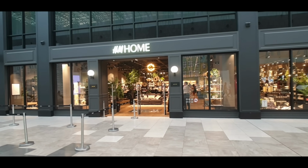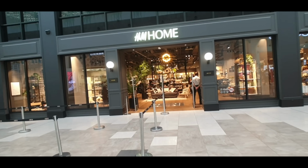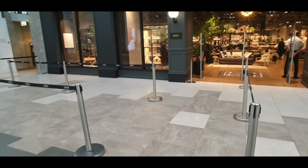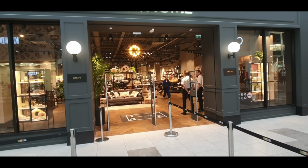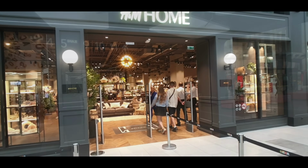And then check it out, right next door, H&M Home is open. Check this out, it's open. They've even got stanchions up in case it's too busy, but it's quite clearly not busy, but they've even got security on the door in case, I don't know, ladies are tripping over each other for pot plants.